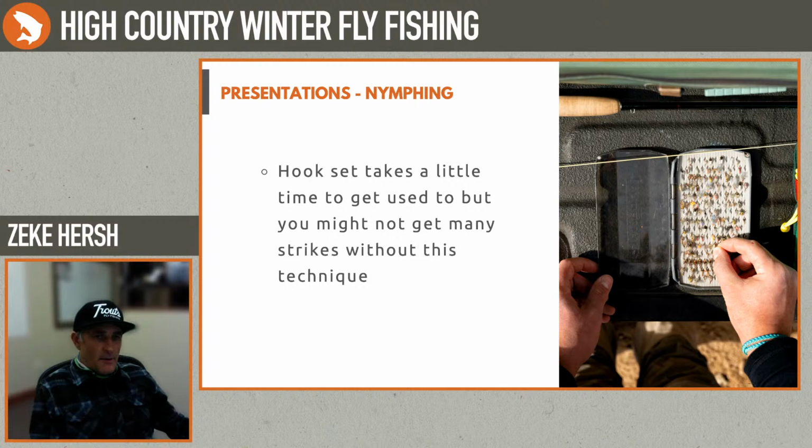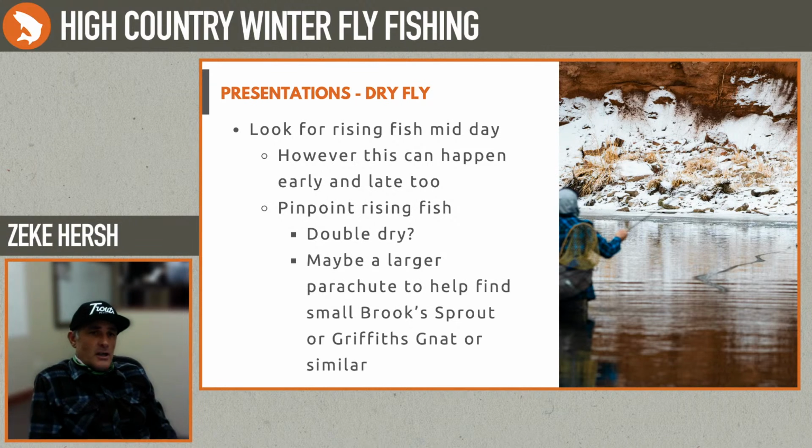And now we're going to dry flies, which you just kind of talked about. So, looking for rising fish midday, and a lot of times towards the end of the day as well, as we just talked about on the Eagle. A lot of times the dry fly activity doesn't happen early in the morning. It's more towards midday, end of day. And then you'll see that midge hatch. So keep your eyes out.